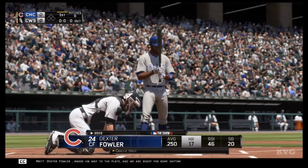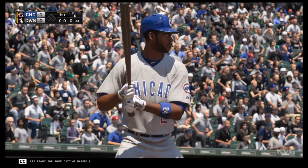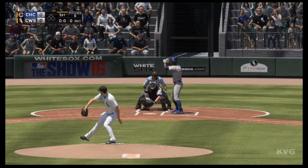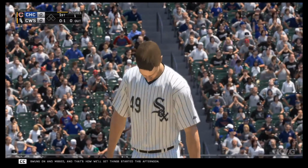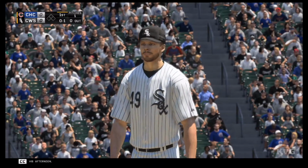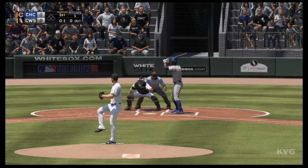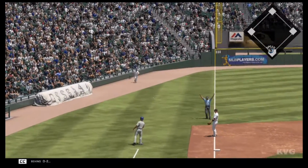Dexter Fowler makes his way to the plate, and we are ready for some daytime baseball. Cubs center fielder, Dexter Fowler. First pitch of the ball game is swung on and missed, and that's how we'll get things started this afternoon. First pitch, 1 o'clock. And he falls behind 0-2.